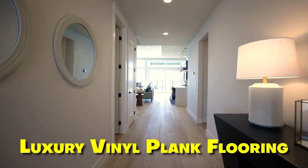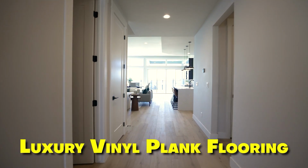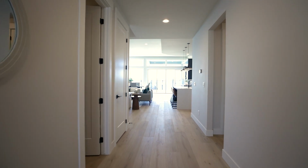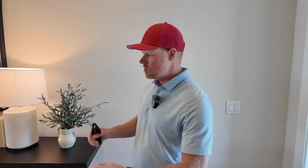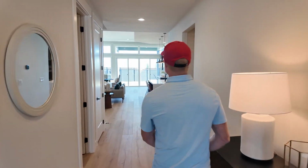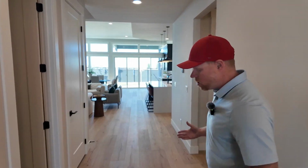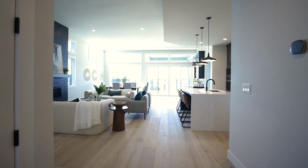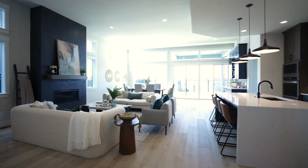Now, as we walk through the homes, you can see that this has luxury vinyl plank flooring, or LVP. Again, there are different options for you depending on if you're buying a spec home or building with them. Standard is going to be a laminate flooring. You can upgrade into LVP, which this home has. This has a really nice wide open floor plan here, wide hallway. It's about 6 feet wide.